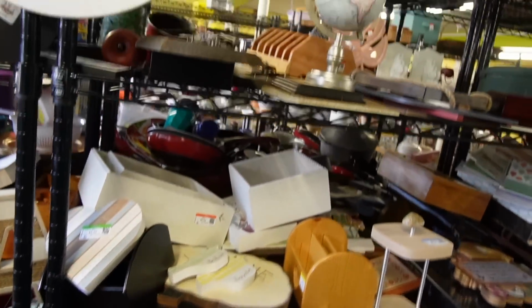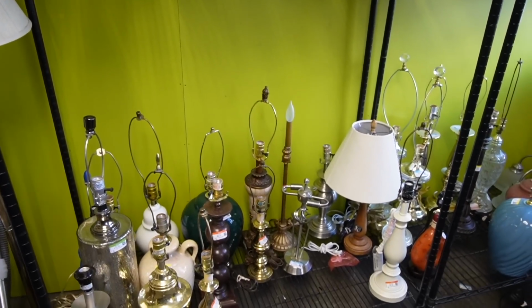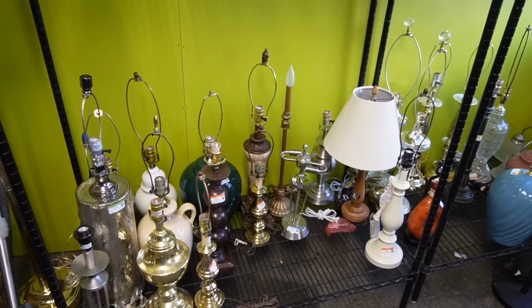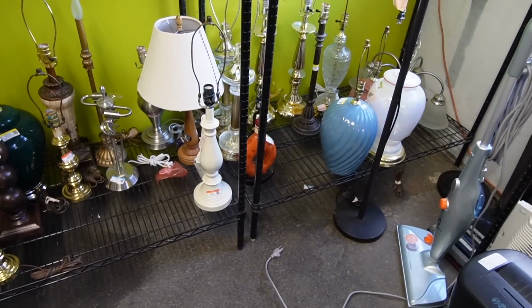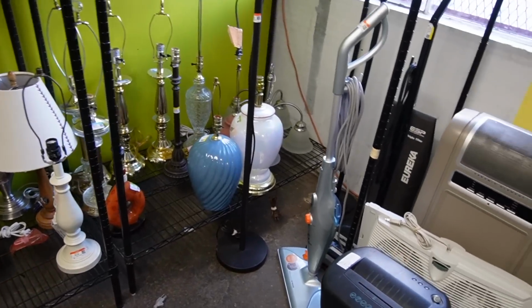Here is today's selection of lamps. The carrot lamp is still here in case anyone was wondering. If you're local, you can come by and grab it. It might even be half off at this point. $7.49 is the price on that. I'll leave it here for you.